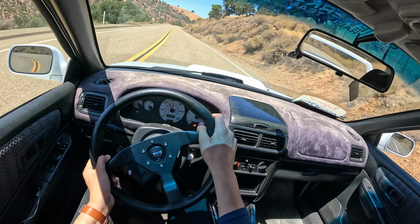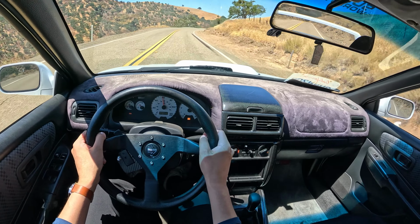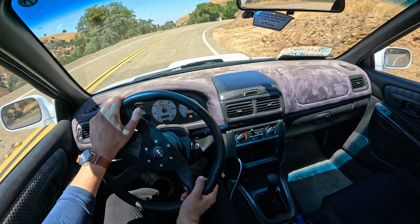Oh yeah. Getting up the throttle there, feeling the rear end wanting to rotate just a little bit. This is a really fun car, guys, and for the money, you know, 5 to 15K, depending on how clean of an example, you get a lot of driving enjoyment.